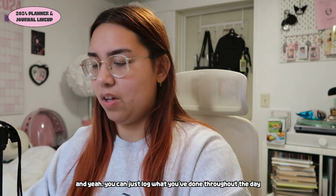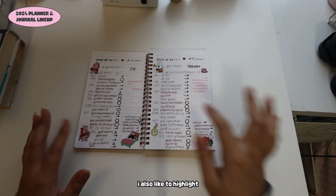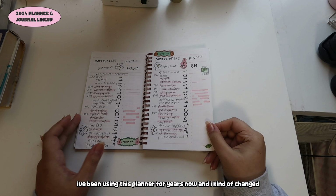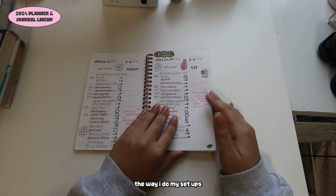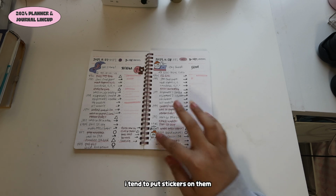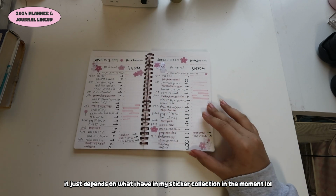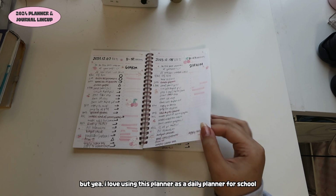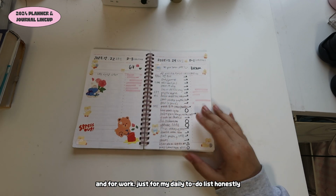And yeah, you can just log what you've done throughout the day. I also like to highlight certain things on my list as priorities. I've been using this planner for years now, and I kind of changed the way I do my setups. I tend to put stickers on them. It just depends on what I have in my sticker collection in the moment. But yeah, I love using this planner as a daily planner for school and for work. Just for like my daily to-do list, honestly.